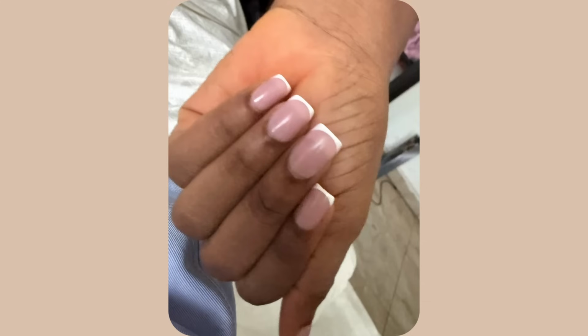My friend does her nails at home. The last set she did looked so beautiful that I had to take a picture. I'm going to put it in the video for you to see. These are press-on nails and they're so clean and so beautiful. So taking care of your nails at home is not as hard as you think it is. Once you have the right tools, it becomes a whole lot easier.